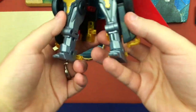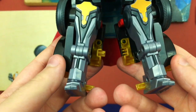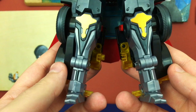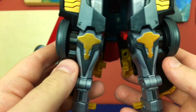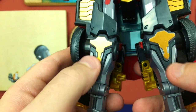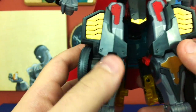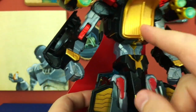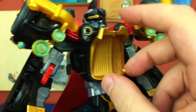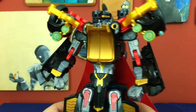Color-wise, this guy is great, but also detail-wise, he's got very armored greaves, I think is the term for the boots. But yeah, he's got a very armored look, very ornate. I like the mixture of the light gray, the dark gray, and the gold in the knee pad area here. It does make him look very armored. And there's some nice detailing in the midsection as well. I love what they did with having the upside down car grille as the chest. It's very eye-catching, very fancy, ornate, and intricate looking.